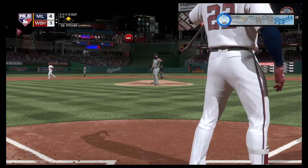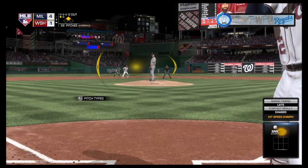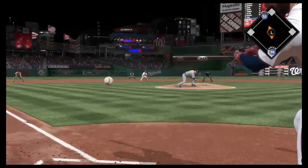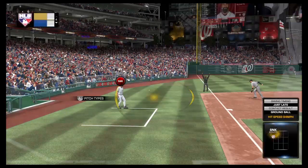And the third baseman will have a look at it, but this is back into the seats. Set to deliver the 0-1. Chop fouled over towards the coaching box.